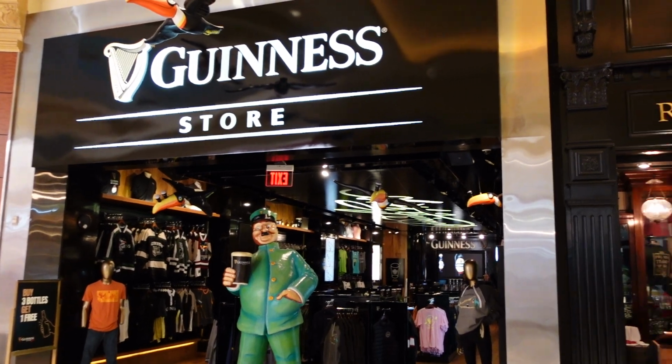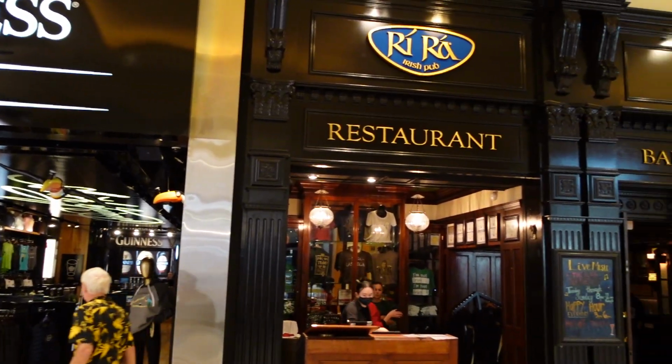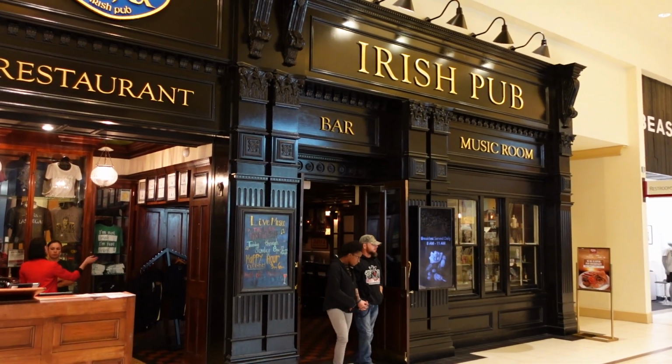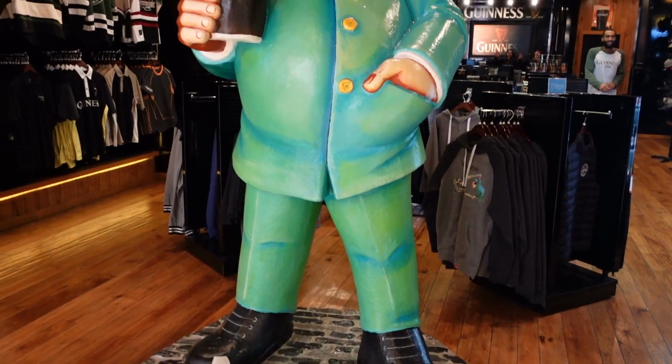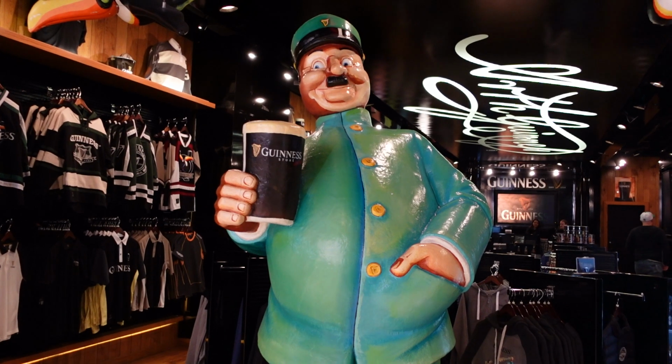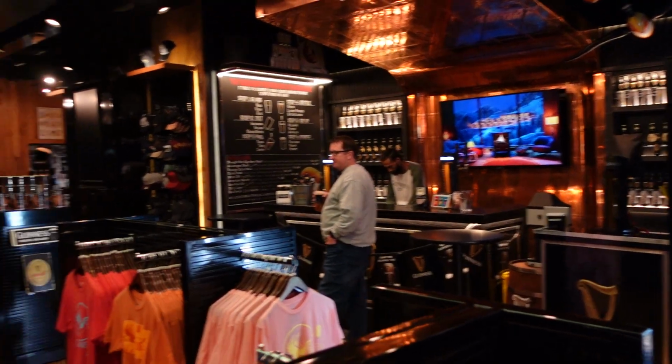Here we have a Guinness store and a Rí Rá Irish pub. There used to be a Rí Rá Irish pub in the Tropicana in Atlantic City. Never recovered from the pandemic. It's now the Wild Honey Smokehouse. Both I enjoy, but I really wish Rí Rá was back in Atlantic City. I do love their fish and chips.